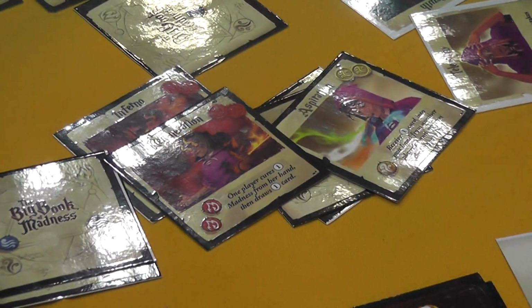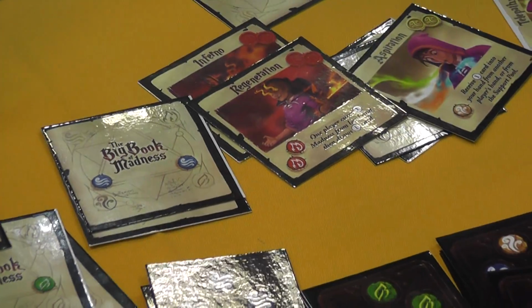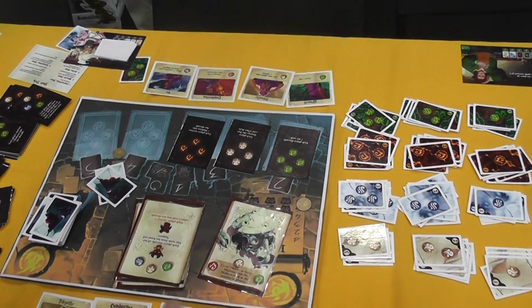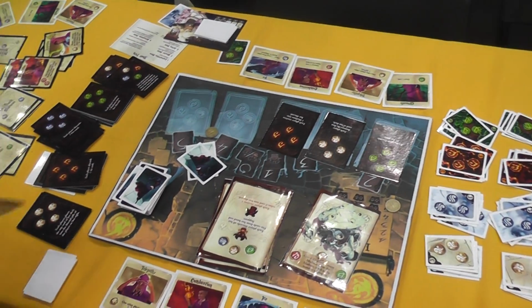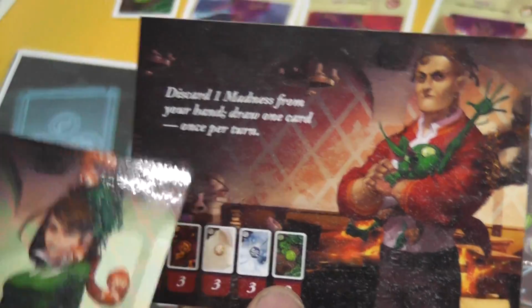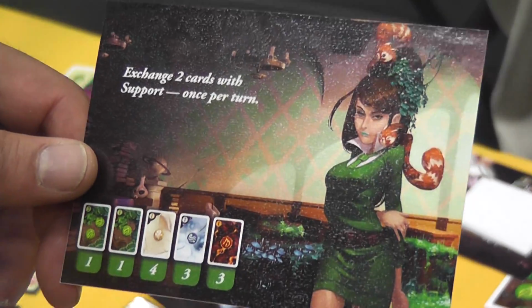So the different things you have, you got this energy which can be used to buy spells, can be used to cast spells, can be used to destroy curses that are already out on the board. So all of it comes together beautifully. Characters get to choose, people get to choose which character they're going to play. So this guy is from the fire deck. This lady is from Earth, the Earth School.